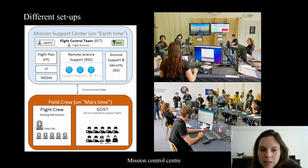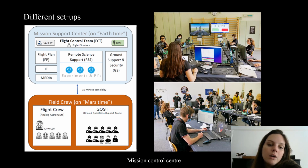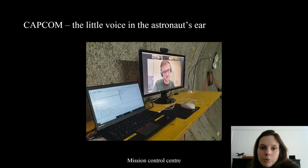Okay, so it's quite interesting to see that they have some differences between analog space missions, and they also have different denominations. So they have, for example, a whole remote science support team, which is responsible for all the experiments. And they also have an IT team, so really communication, and a media team. So they have really different kinds of, how do I say, work packages. It's very, very interesting to see the differences, and it also depends on your mission duration, your mission size, how much budget you have. A lot of it is extremely variable. However, the roles I presented before, these are always there. So procedures, records, biomedical engineer, flight plan, flight director, they always stay there, and Capcom, of course.